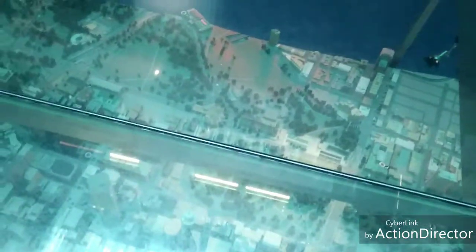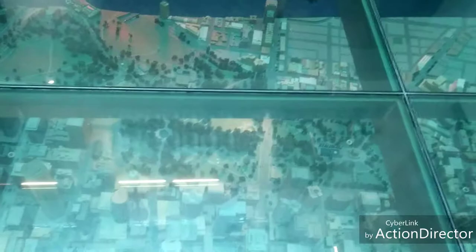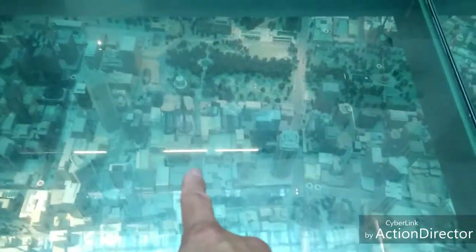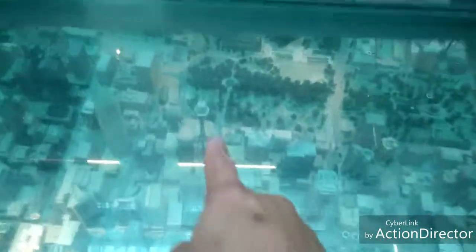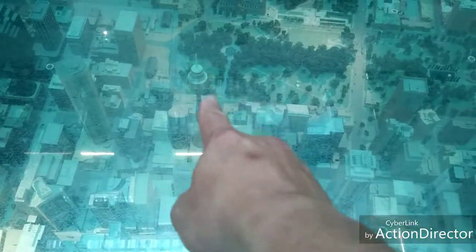Okay, what else can I show you? And that one is the icon of Sydney. It's the Sydney Tower. This one is the Sydney Tower.